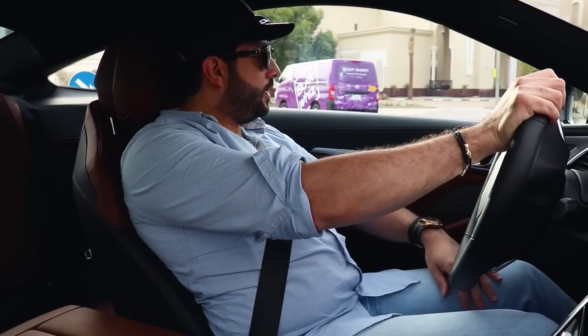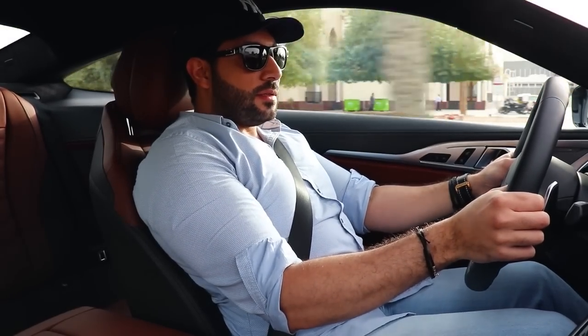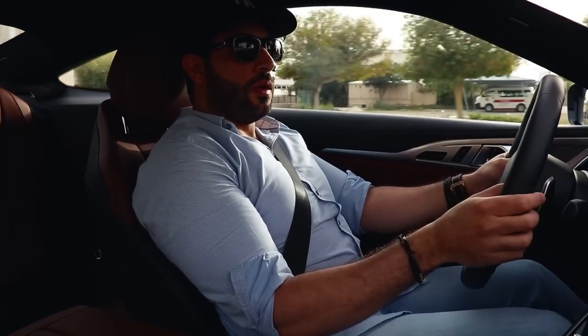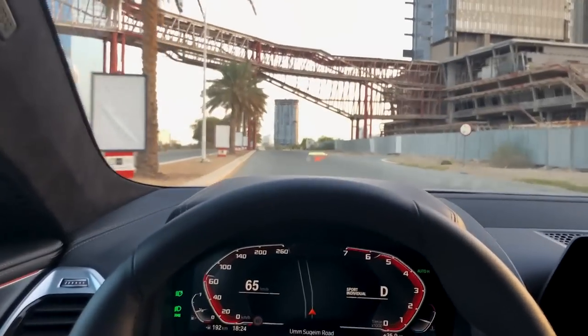Sound, you hear it, it's loud, guys. I'm really happy with the damping of this car. I was a bit worried it was going to be soft. It's not. It's a perfect adjustability between Comfort, Sport and Sport Plus, and it's not uncomfortable and still very sporty and grippy and lovely stuff.